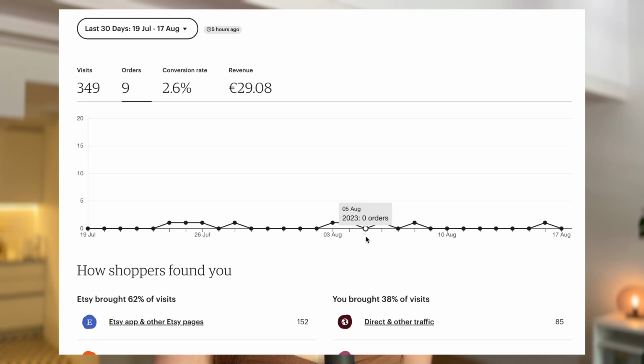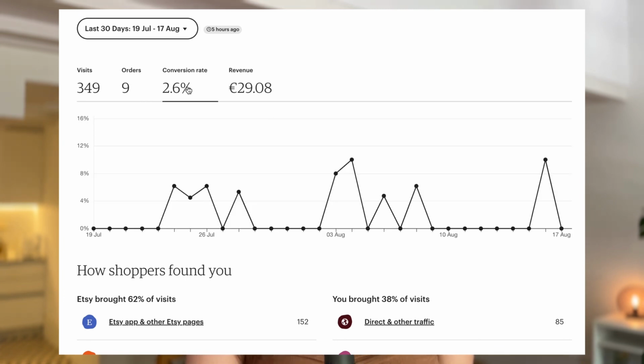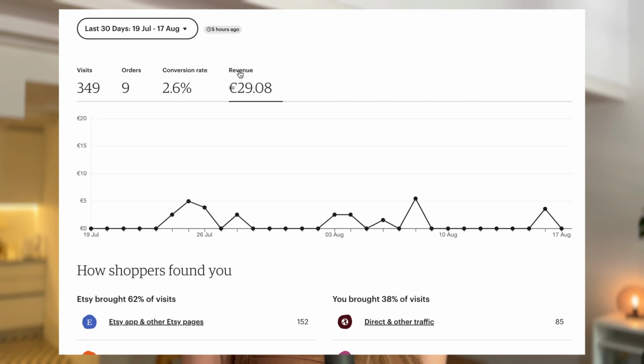I'm excited. As for the conversion rate, some days I had 7.7%, some days 0, 6.7, 10, 12.5. So the average conversion rate is 2.6%. And my revenue, 29 euros. My cheapest small items cost around 2.5 euros, and I also run 30% off for the whole August. But many people didn't even use the coupon. Maybe they didn't see it, I don't know. But anyway, the orders that I got were like 2.5, almost 5 euros.